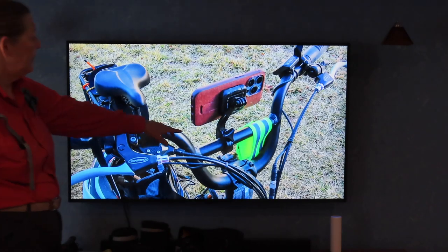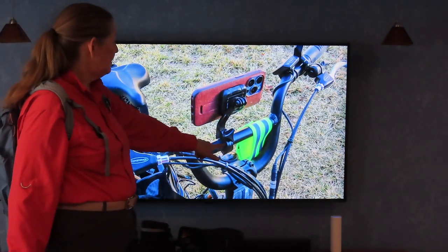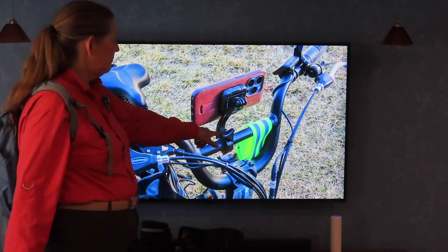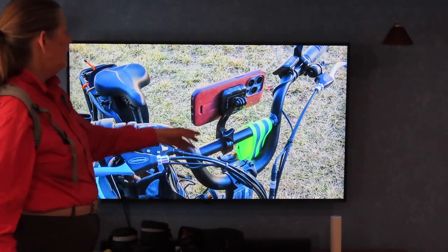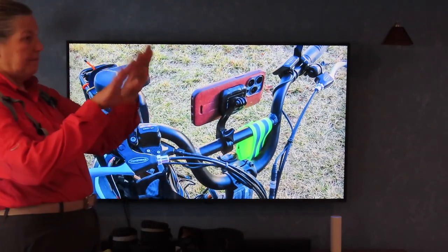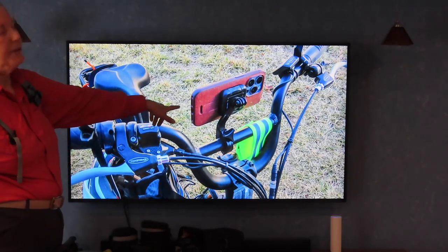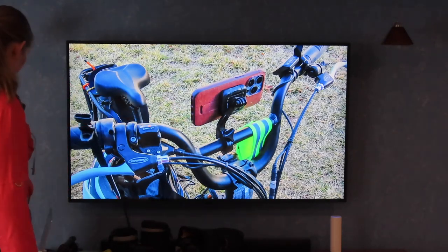So here it is mounted on the handlebars of Keith's bike. There's a little thumb screw there, so you can adjust the angle of the camera shot. But we'll use that for more video than pictures.